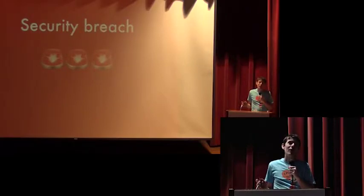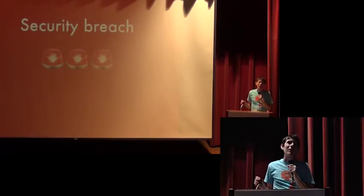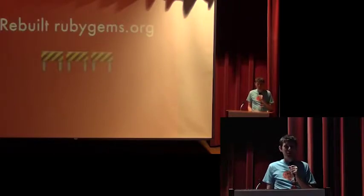So after that person had posted all of the passwords files from Rubygems.org, which was a little bit worrying, we wound up having to take down the server because we didn't know if they'd also changed some of the gems to maybe perhaps have Trojan horses in them or other equally horrifying things. So we rebuilt rubygems.org completely from scratch.